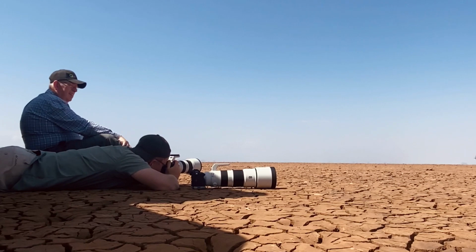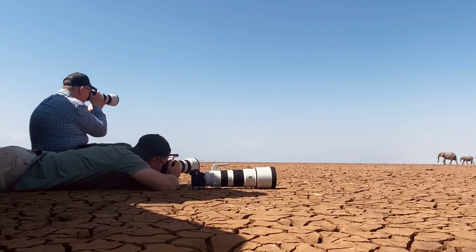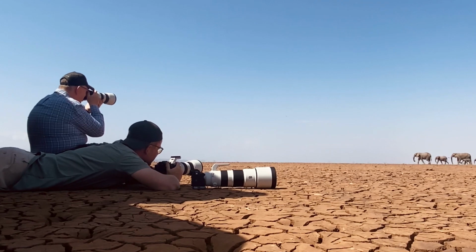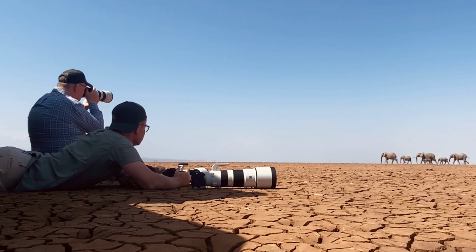I'd heard all of these wonderful stories, as I'm sure some of you have as well, about these elephants crossing this lake bed and getting nice and close to you. It was simply unexplainable how special that sighting was. And I'll never forget, there was one time where we had this herd come right past our vehicle, and we managed to get some beautiful photographs, but we actually all just took a moment to put the cameras down, and it actually got quite emotional.